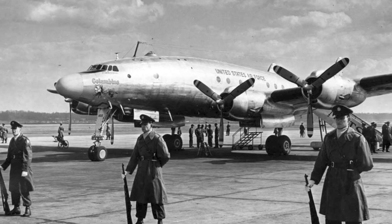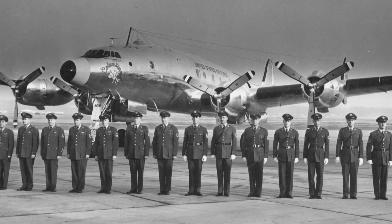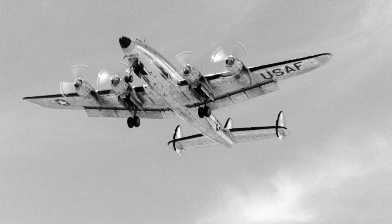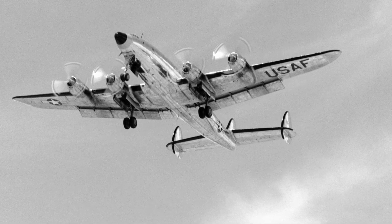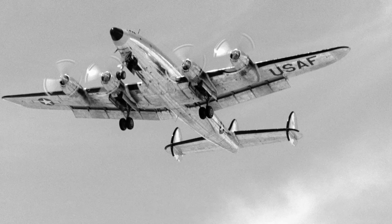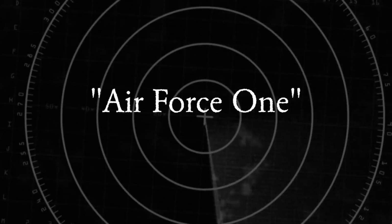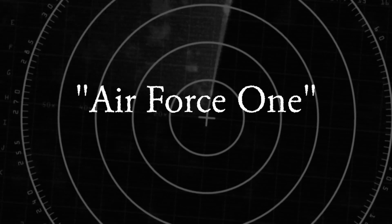In 1953, mid-air confusion over similar call signs between Eastern Airlines Flight 8610 and Air Force Flight 8610, which was carrying President Dwight D. Eisenhower, would change this special air mission forever. As a result, the call sign Air Force One was created and utilized anytime the President of the United States boarded an Air Force aircraft.